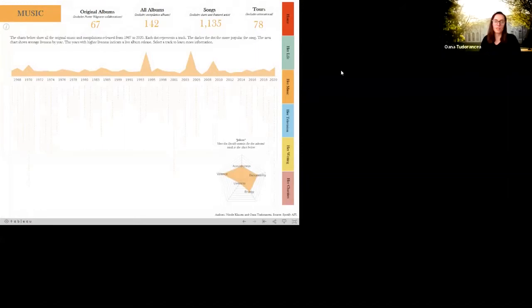So this is where we use the Spotify data. Across the top, you can see key metrics of her music career, such as 142 total albums. We looked at the Spotify song analysis data, and we found that liveness is the measure with the most variability over time. So we visualized that in the area chart by year, average liveness. And you'll notice some peaks in '94, 2004, and 2009, and those correspond with live album releases.